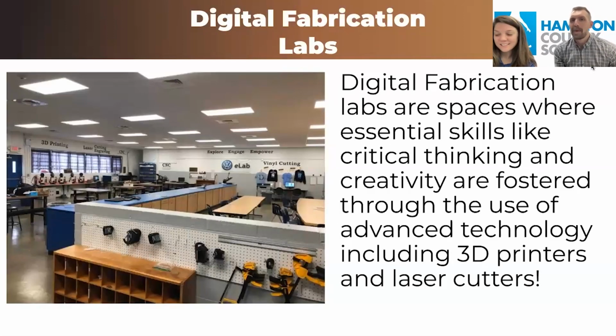A digital fabrication lab is a space where students are practicing essential skills like critical thinking and creativity. And they're really fostering those skills through work that they're doing with advanced technology. We have labs with 3D printers, laser cutters, vinyl cutters, button makers, all sorts of great tools, t-shirt presses or heat presses. And really one of the big goals there is for students to go from creating analog prototypes and paper prototypes to going to a final product using industry grade tools.